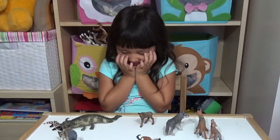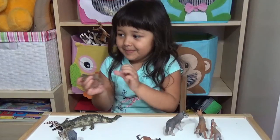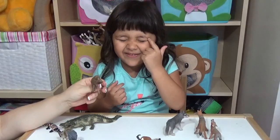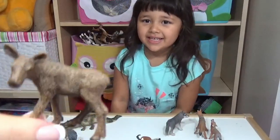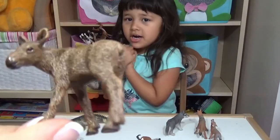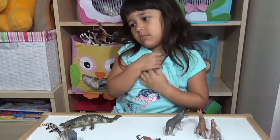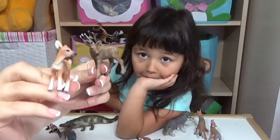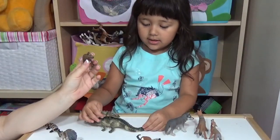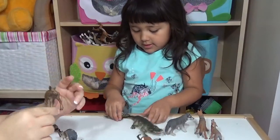Okay, open. What is this? Let me think. That's a baby. Baby. That's a baby moose. It's hard to distinguish. I want to hug you. Because he doesn't have his long antlers. Moose is the largest of the deer family, so they are related. Where do they live? They have to live in the cold boreal forest. So we have them in Alaska, for example.